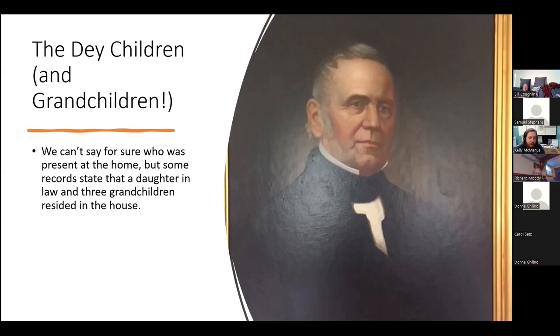Unfortunately, when the war comes about, Jane marries into this family. This family falls into the loyalist camp, and she decides to stay with that family. She doesn't really reconnect with the Deys.